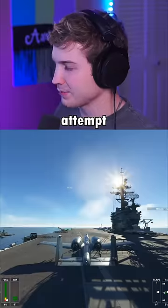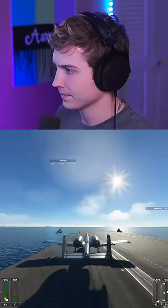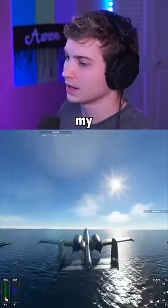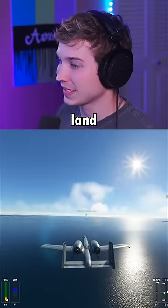Oh! Second attempt with no catapult. Let's see. Here we go. Pull up. Come on. Don't stall. Oh my god. Now, of course, we have to try to land this thing.